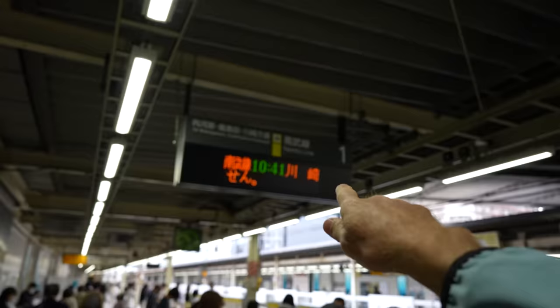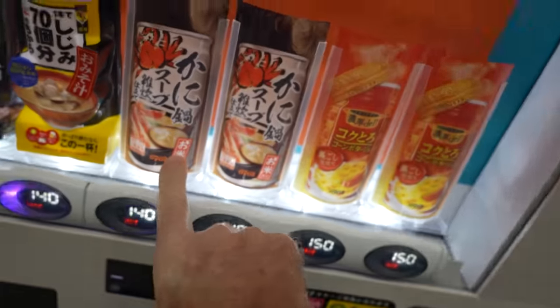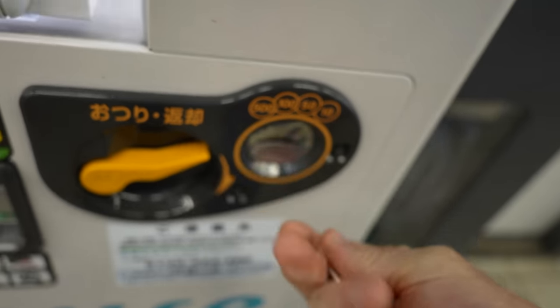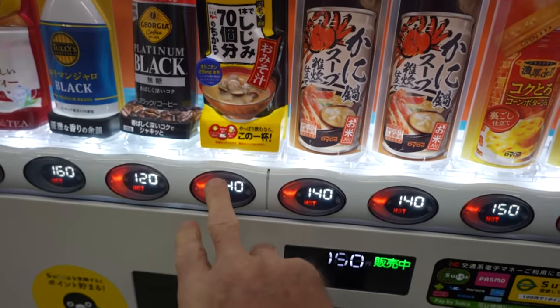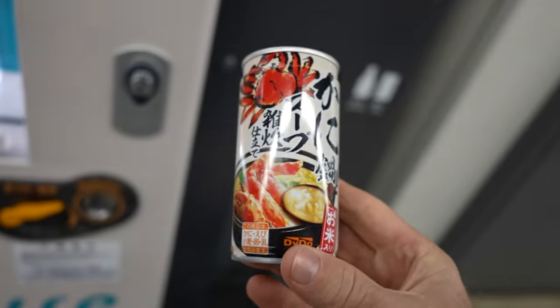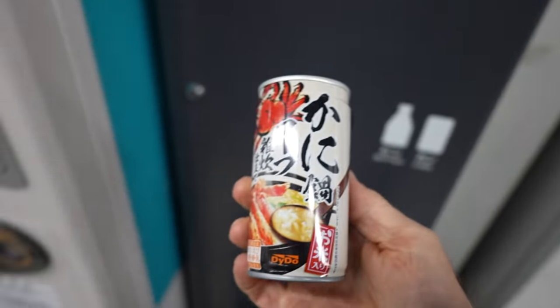Okay, you can catch the train right here to Kawasaki, and there's a new machine here that's selling this crab soup. I've never seen these before. Definitely got to get that. Crab soup, yo. Hot. Where is it? This one. I'm pushing the wrong button. Check it out. Crab soup in a can. Oh, that looks fabulous. Yes.